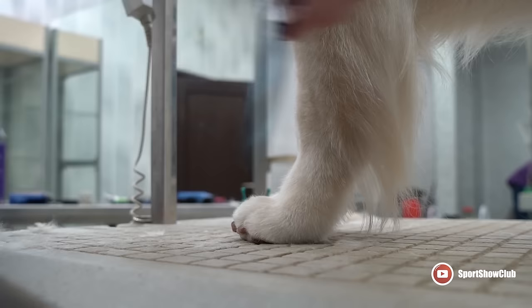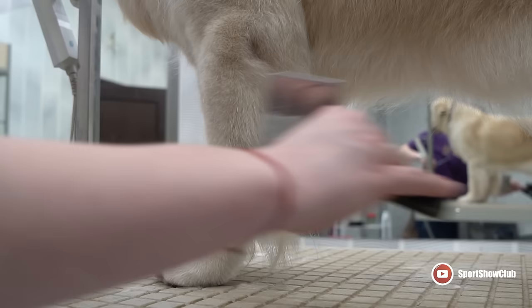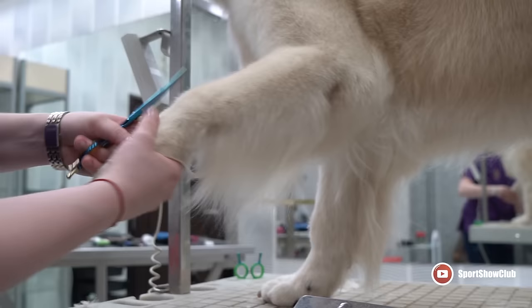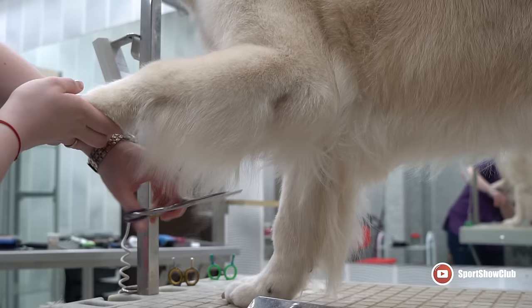And create the line you want with curved scissors. Featherings. In this particular case, I'm not going to do them at all. Just touch up and remove split ends to freshen up the coat. Hers are fairly short, so I see no sense in trimming them even shorter.